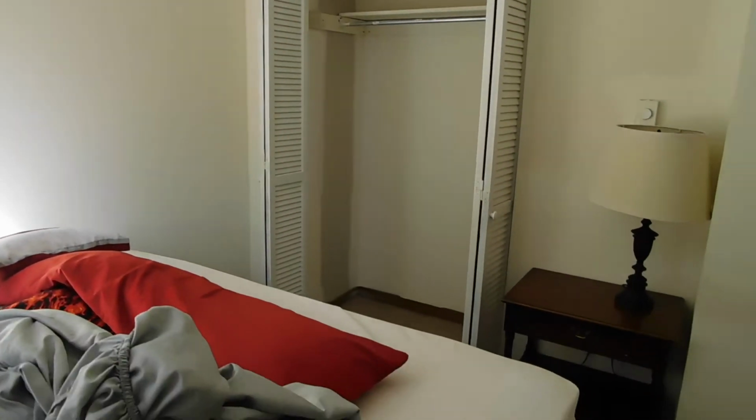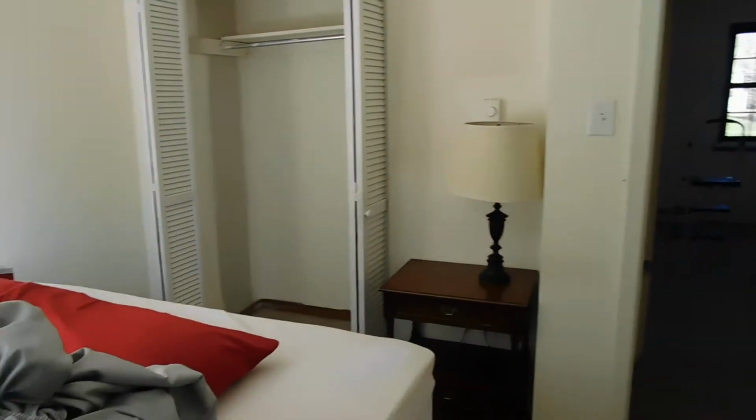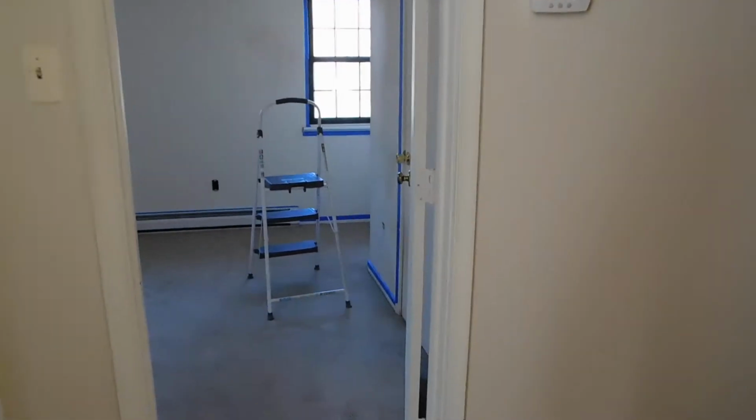So the room is a little on the small side, or at least it seems small when you have this queen size bed in here, but this is going to be where our placements are going to go when we get into foster care. So we've got some big plans for this room. Hopefully we're going to make it super cool, super inviting, and hopefully we're going to make a lot of memories.